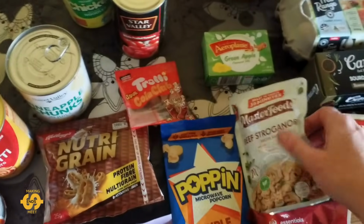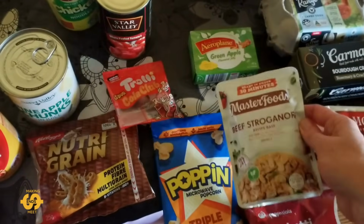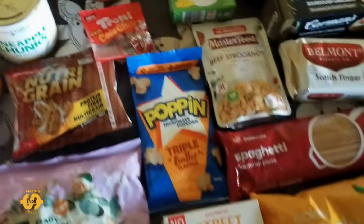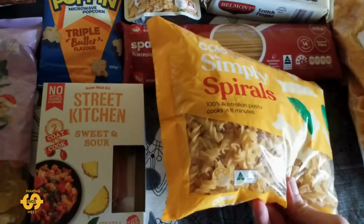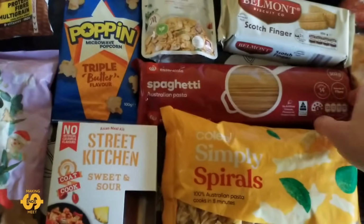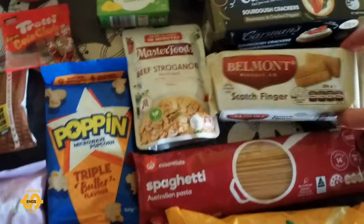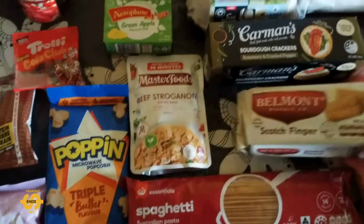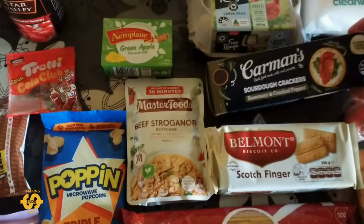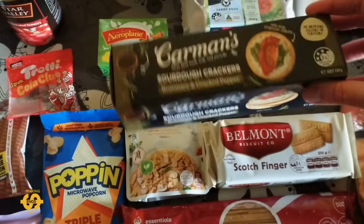There was also some beef stroganoff recipe base. And we did get 2 packets of pasta. We got some Simply Spirals and some spaghetti. The biscuits this week were some Scotch fingers and some Carmen's sourdough crackers, rosemary and cracked pepper.